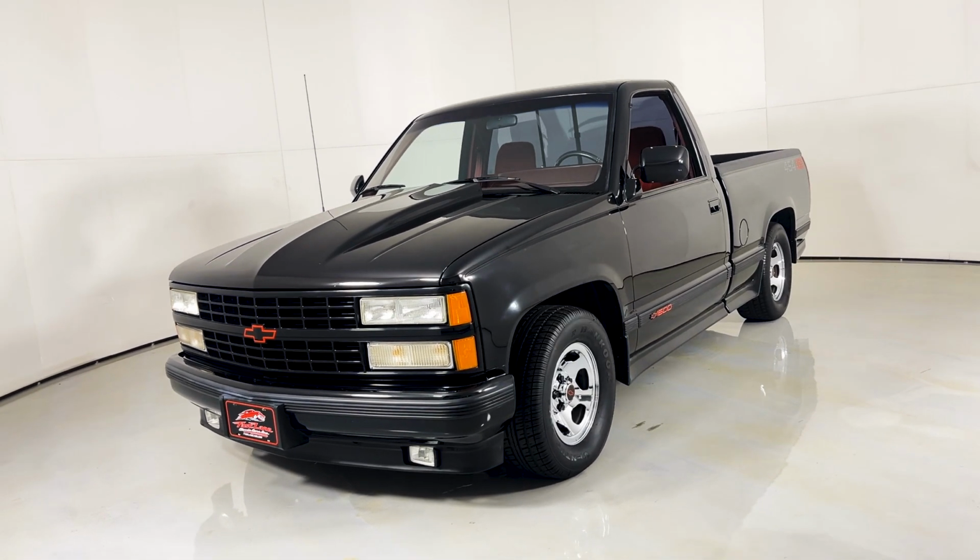This is the wonderful 1990 Chevy 454 SS. I'll give it a little goose. I'll give it its Christmas goose early. Hello, everybody. A little Christmas goose in November.